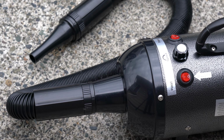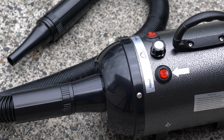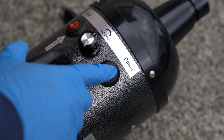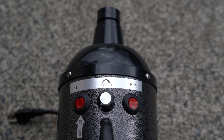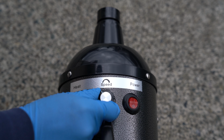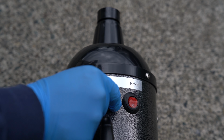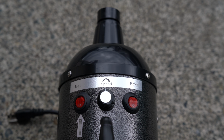Now that I've gotten some time with this unit, I'd like to share with you some of the pros and cons that I've noticed. The first pro is the general controls. On top of the dryer we have 3 adjustments. On the right we have the power switch. That's pretty self-explanatory, it turns the dryer on and off. In the middle is a knob that controls the speed or the rate of wind flow. This knob is stepless and there's no hard stops or specific settings. I like this because it allows me to more easily dial in the speed that I want.